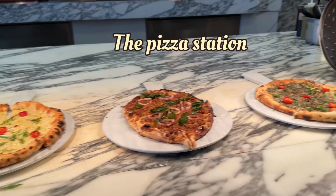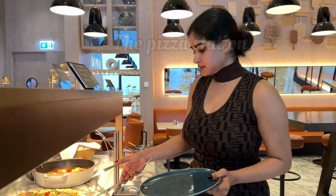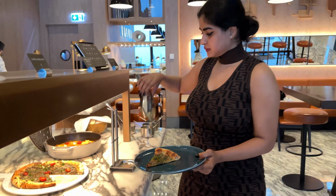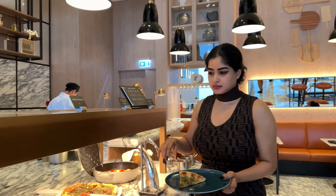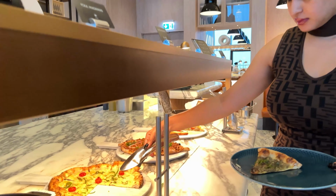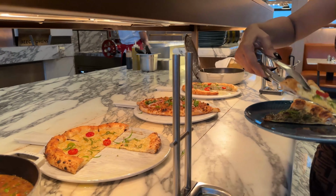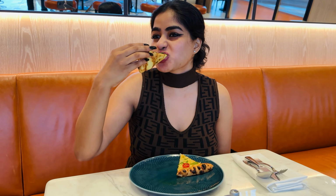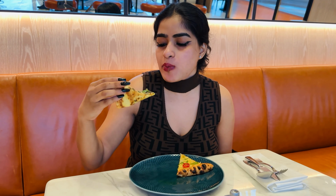Now, on to the next station, the pizza station. When thin crust pizza are calling, I don't say no. I had a slice of formaggi that is made with 4 different cheese and a pesto layered slice topped with truffle oil. Heavenly to say the least.